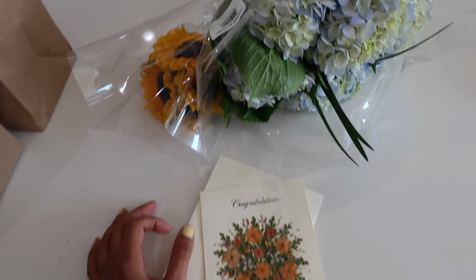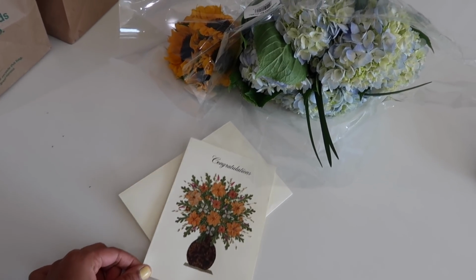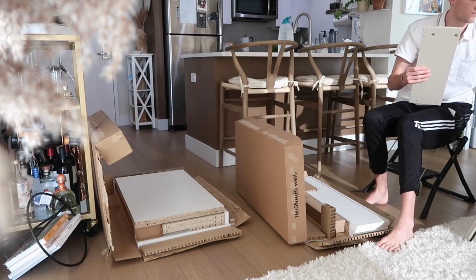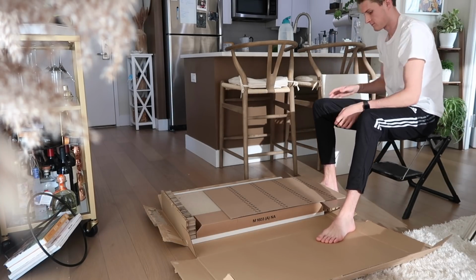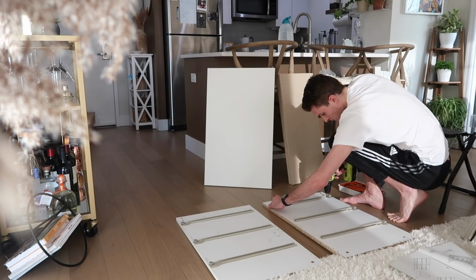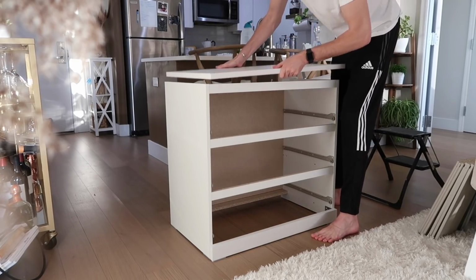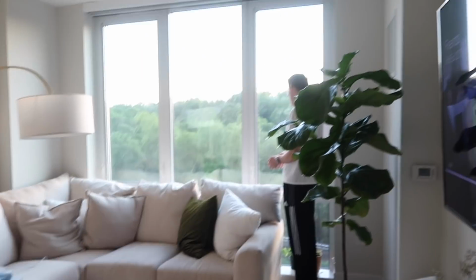and brought me flowers. What he doesn't know is that he's gonna have to build my dresser. Have a new dresser, thanks to Eric.